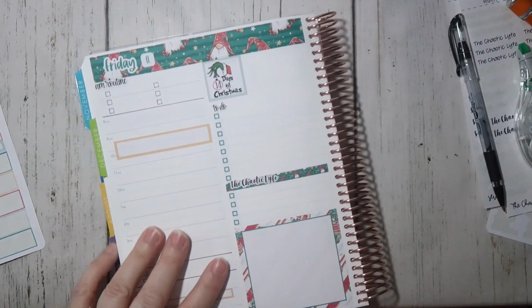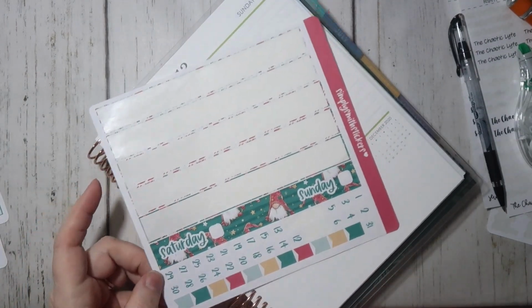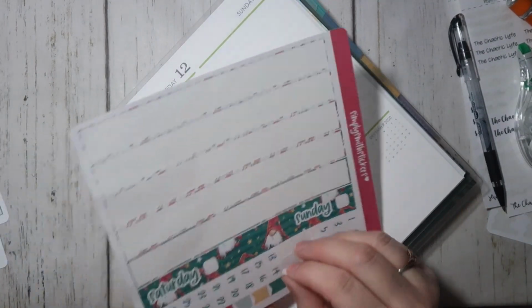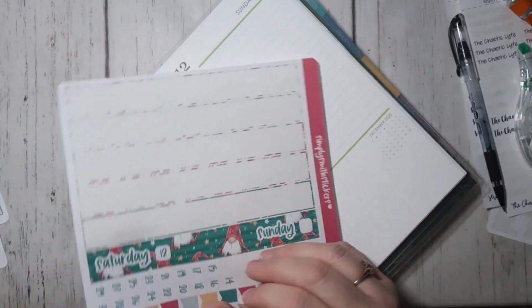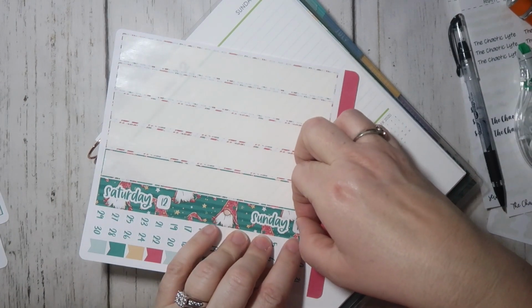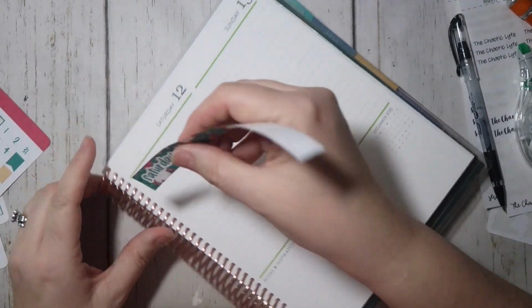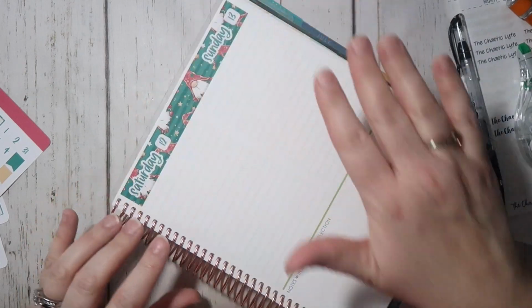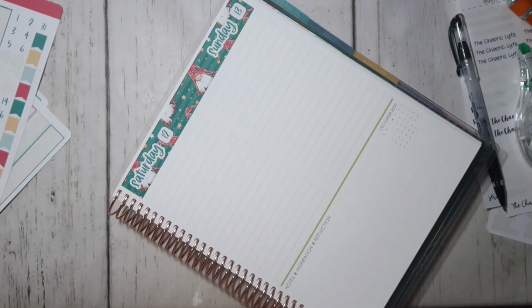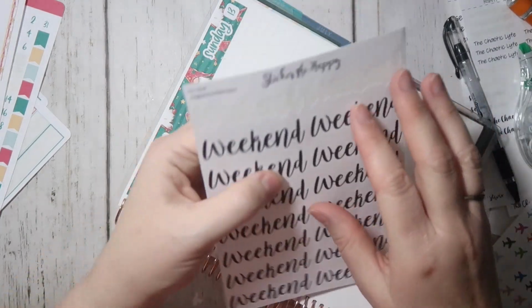So there's Friday. Now we are into my favorite days. I know a lot of people don't like this, but I really love having the weekend on one page. I don't need a full page for each day of the weekend. I know that that is not a common thought. Most people do not appreciate that about the Daily Duo, but I love it. This little weekend sticker is from Sticker Me Happy.